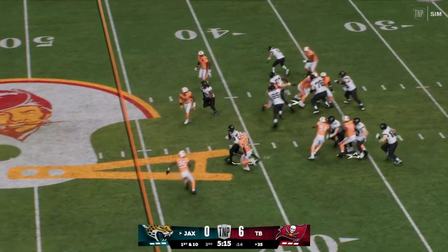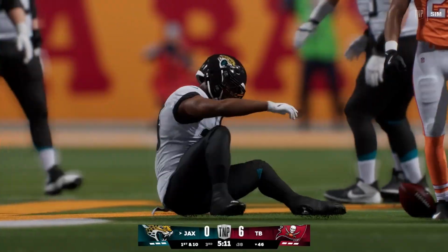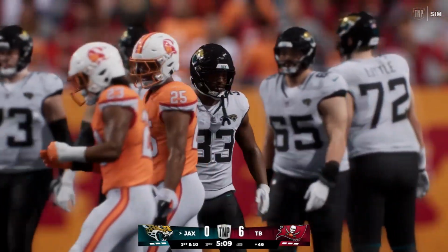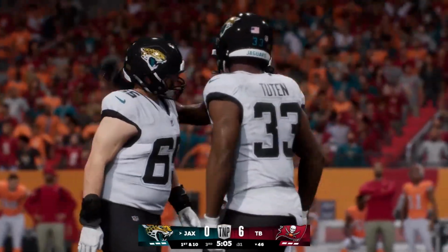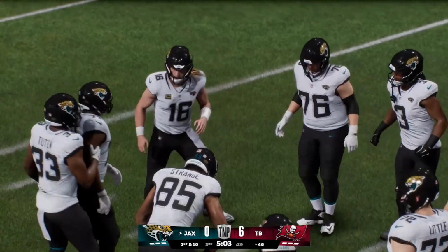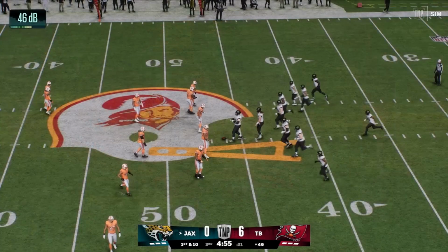From out of the gun, they run with Tootin. And able to get this one across the 45 before he's brought down. 11 more on that one and another 1st down. That one definitely helps as they try to push the ball down the field here, trailing early in the 3rd quarter. And even though they're trailing, not abandoning the running game.